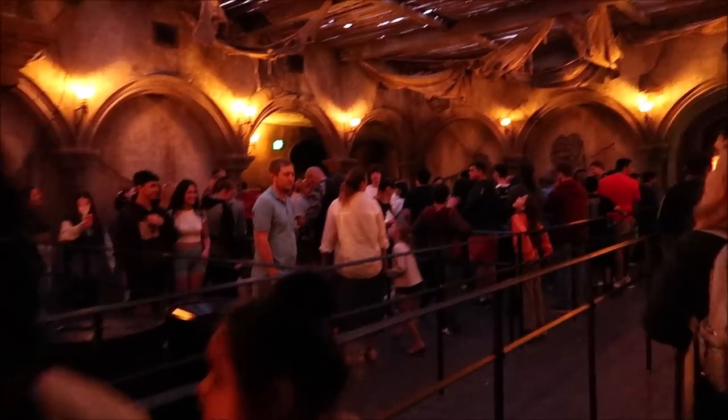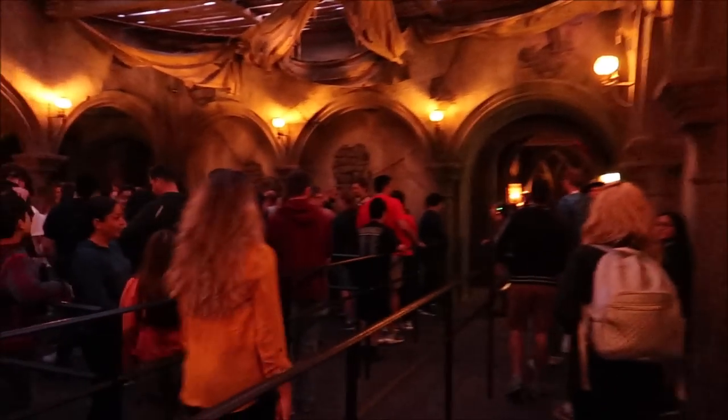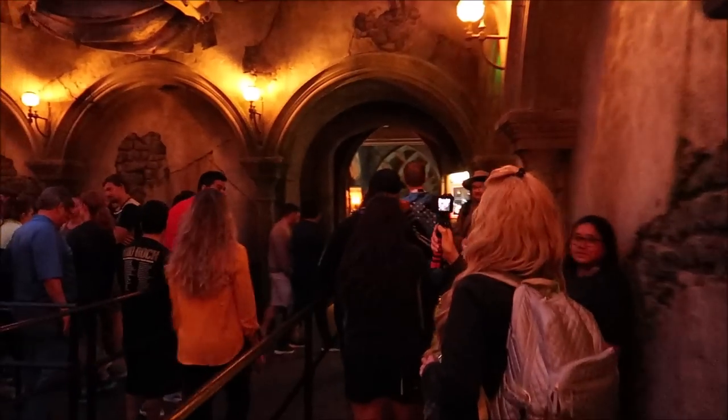Now, of course, we cannot film on the ride, but I am gonna provide you guys with some stock footage so you can see what it's like to ride the ride, a little POV style, and our tour guide's gonna hold the camera for me, but it's gonna be a lot of fun. This is one of my all-time favorite rides. Look at that, right to the front of the line. Front of the line access.